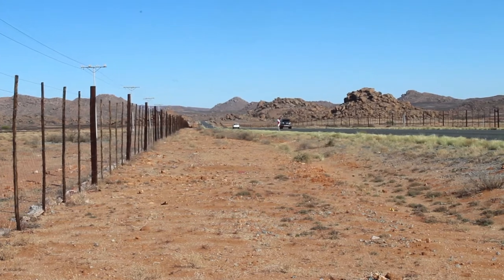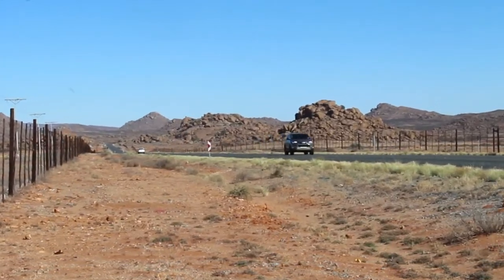After 4 nights of camping, I was destined to spend my last night in some comfort at the Red Sands Country Lodge in Kuruman.